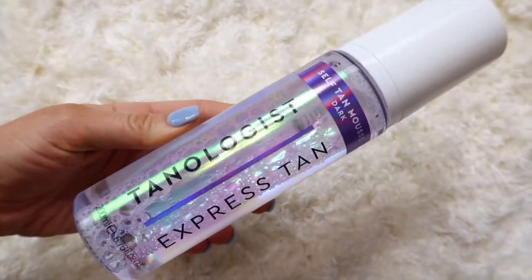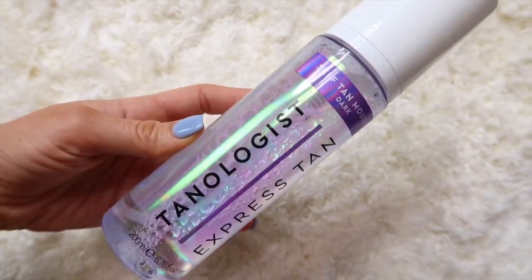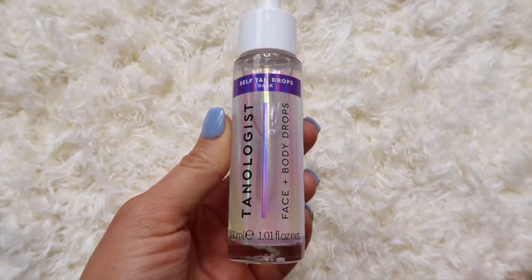Next, let's talk about these beautiful things right here. So I have been eyeing these at Target for a while, and this packaging is so up my alley. It's opalescent. It has this rainbow effect if you twirl it like that. They're just beautiful. We can't deny it. So I saw these and I was like, oh my God, I think I need to buy these. So I didn't buy them right then. I was tan, I didn't really need to buy them.